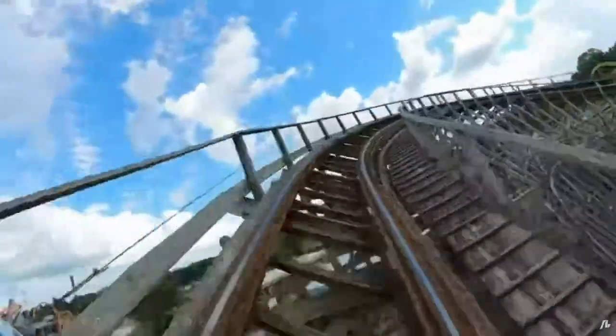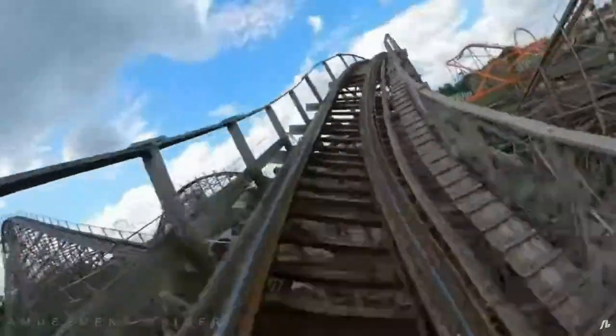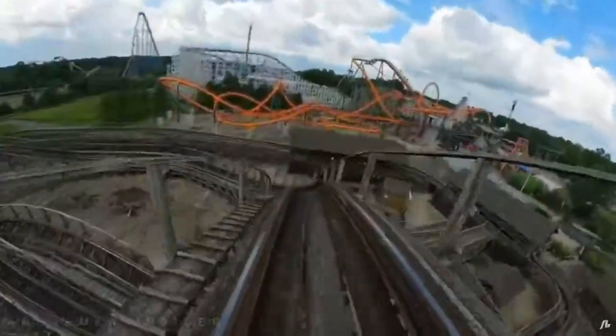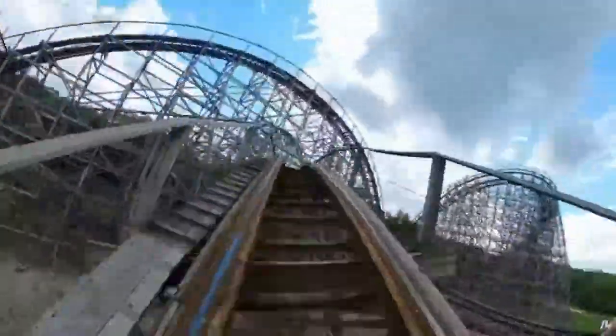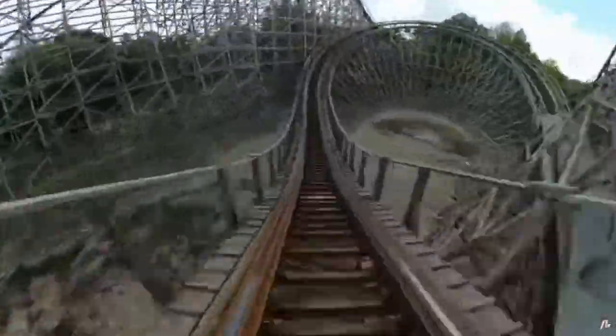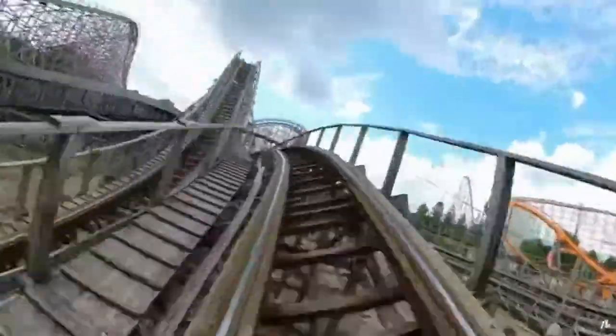And then you go through a turnaround before going through a little hill, and then another little hill, and then another little hill, and then another little hill, and then you come into the brake run, and then you come into the station. So this ride doesn't really give airtime. It's not trying to give airtime because a lot of these GCI coasters don't really give airtime. They're not suited for airtime, really.